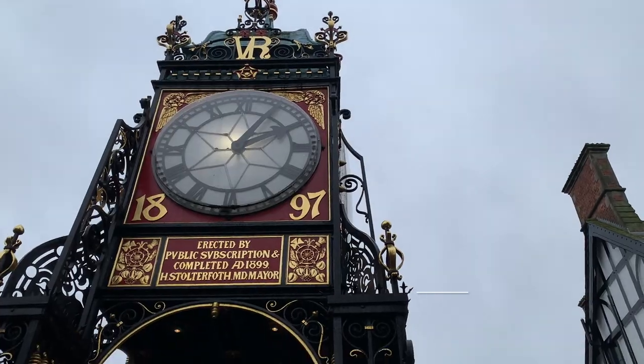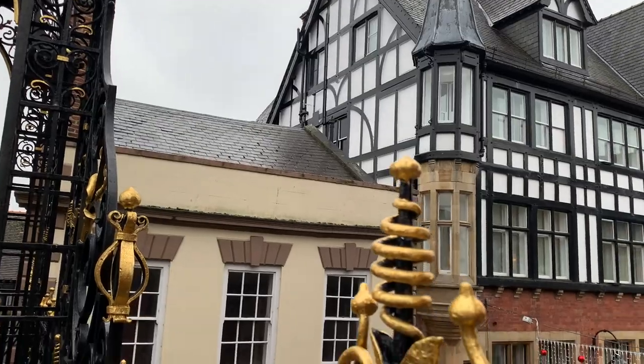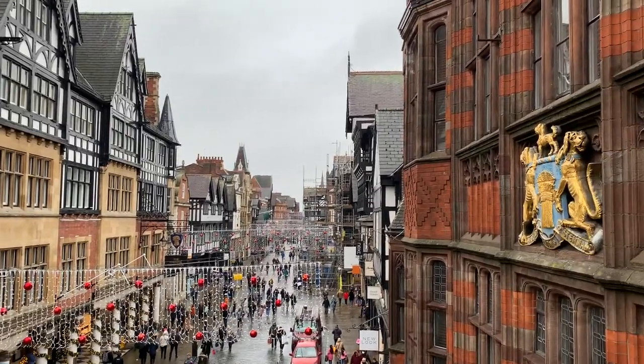Last but not least is the town of Chester. Technically, Chester is not in Shropshire. It's actually in the county of Cheshire. But I'm including it here because it was kind of one of the main small town visits that we made in this region of the West Midlands that was outside of Shropshire.